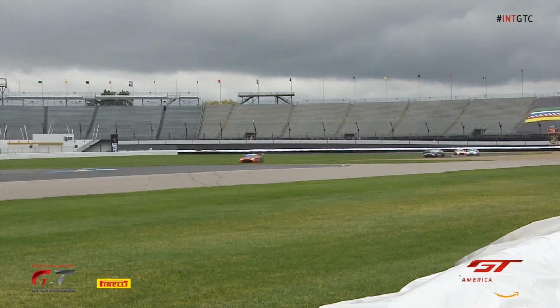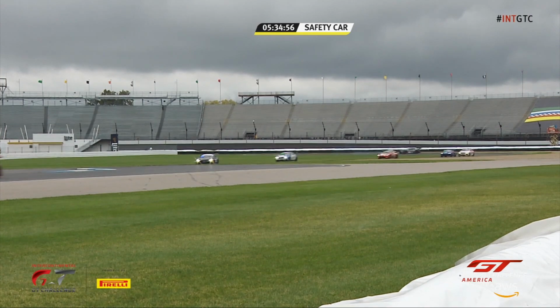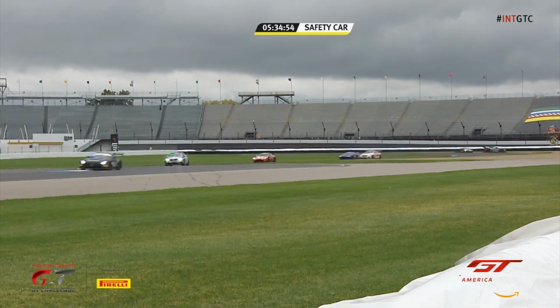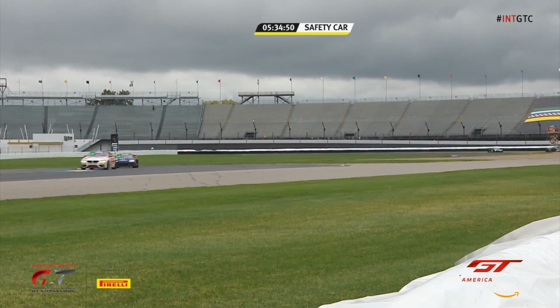So, see if we can pick it out here. In the back. Yeah. That looked to be exactly it. I'm not sure that McLaren, maybe Cal, realized that Jordan was going around the outside.